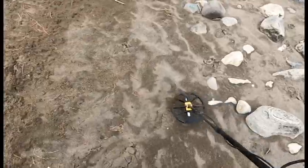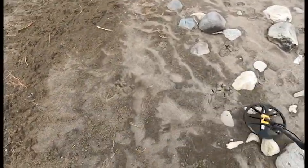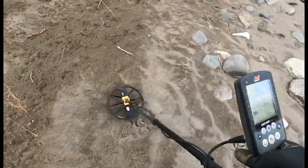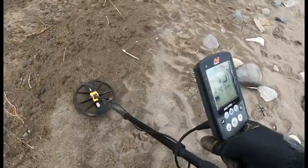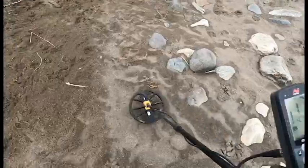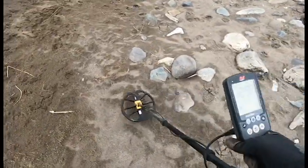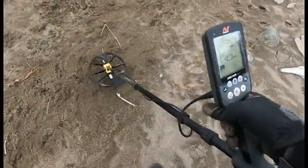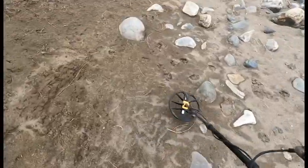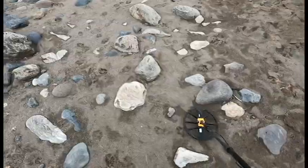And some of them are deep, which traditionally with sand, I've always found that if my detector reads a target at, say, 6 inches in the sand, it's more likely about 8 inches or more. Sand is maybe a little less dense than regular soil, so anyway, the depth readings tend to always be off.